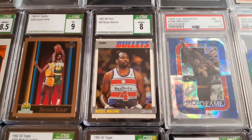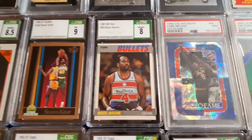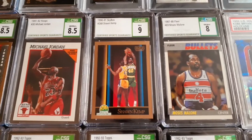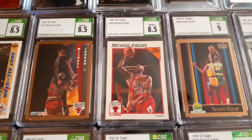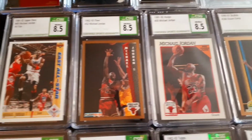Another card, man, got a steal on this, is Moses Malone. Man, he was still being productive even when this photo was done. That's the 87 Fleer. Then another Kemp rookie from 90-91 Skybox. And then a little run of Jordans. You know, I'm picking up Jordans anywhere around a little less than 10 bucks a pop on these. The 91-92 Hoops. The Fleer 92-93.